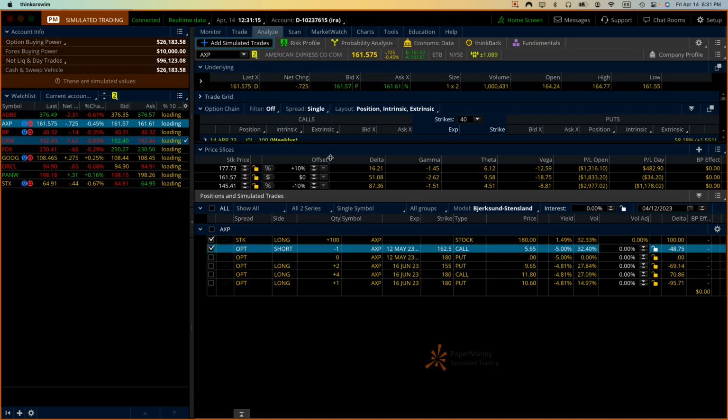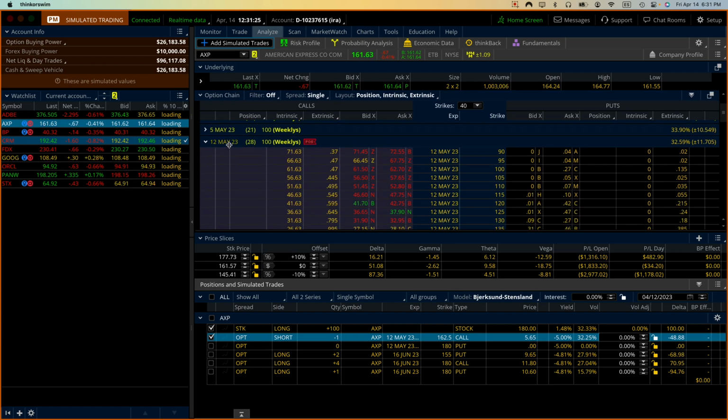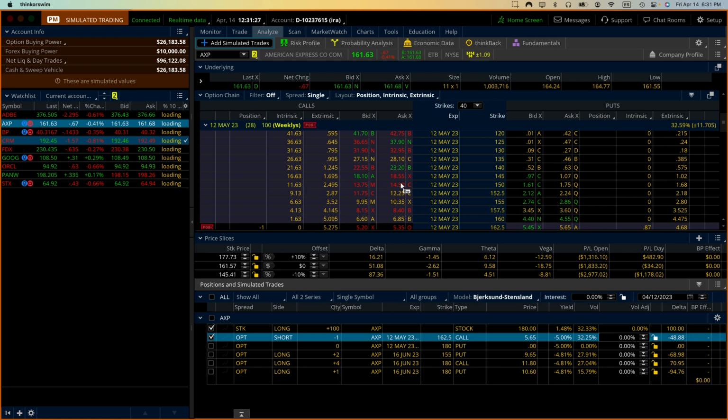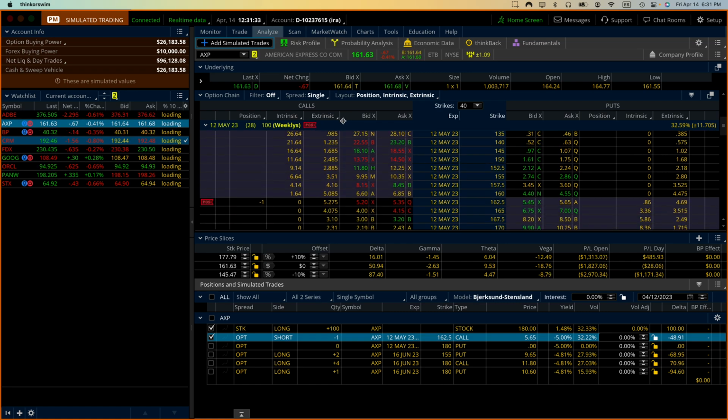So I say add simulated trades, and I look for a call that would be expiring close to a month. And so I found May 12 here, and I look for the options with the most extrinsic value. This is the value of an option that will simply be zero at the end of the expiration period. And I'm getting here $5.27, or $527.50 for it is what I got. Okay, so now I have a cover call.